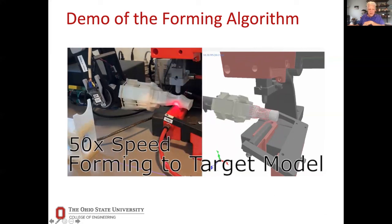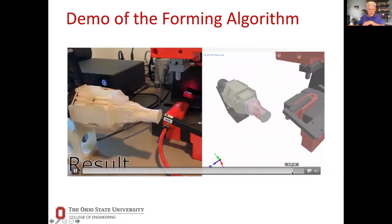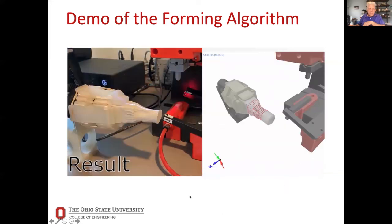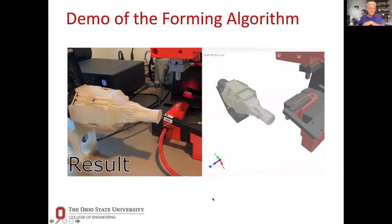Let's get towards the end and kind of show what this thing looks like. And here's the final result. You can see it looks quite a bit like the initial one, and there's also been a bit of a truncation thing that was done there. Got rid of some excess material. So we are on track.